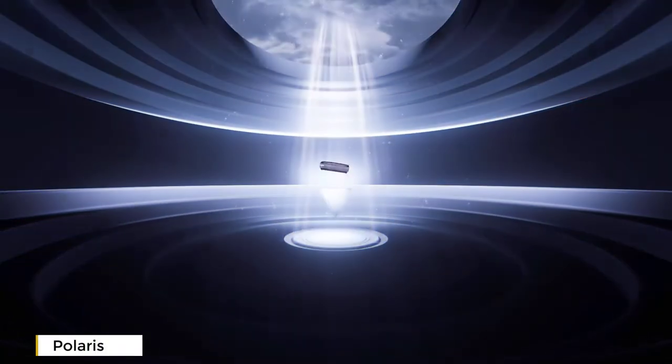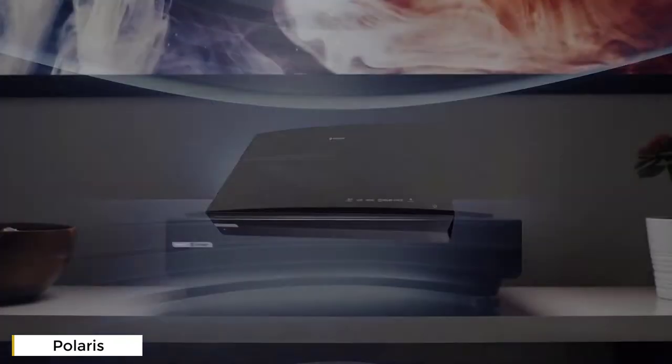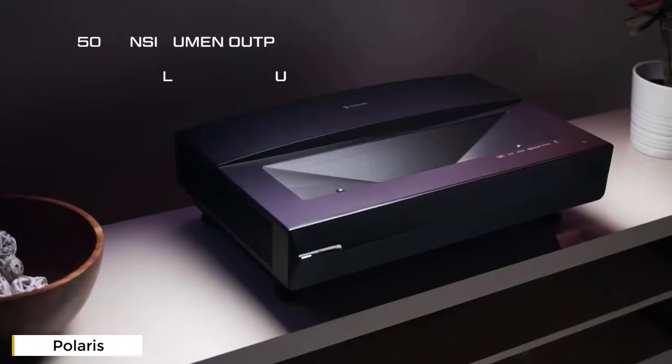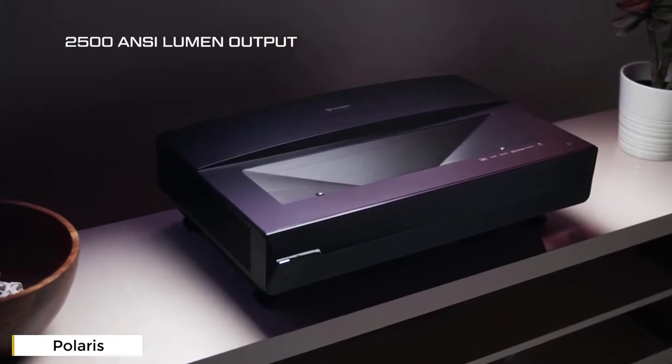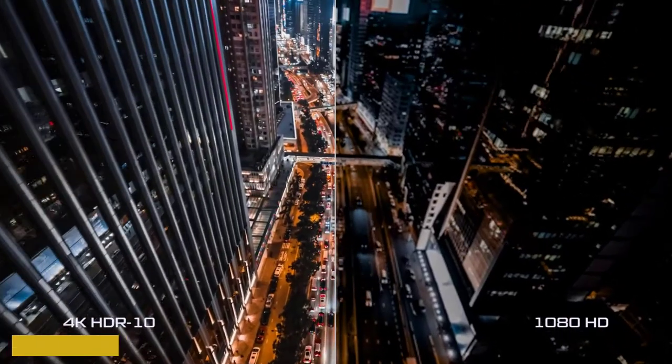Say hello to the Polaris 4K laser TV by Bowmaker. A cutting-edge ultra-short throw laser projector with 2500 ANSI lumen output and a maximum image size of up to 200 inches. Polaris 4K laser TV brings every scene to life with 4K HDR10 images.